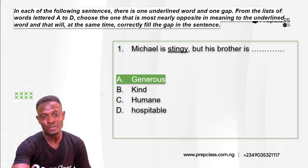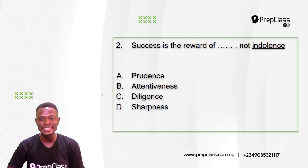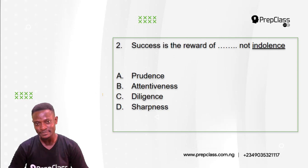Alright, moving on to the next question, question 2. Remember, we had to select the option that is the most nearly opposite in meaning to the underlined word and will at the same time correctly fill the gap in the sentence. Question 2 reads, success is the reward of dash, not indolence. The underlined word here is indolence. So we had to select the option that is the most nearly opposite in meaning to indolence and will at the same time correctly fill the gap in the sentence.